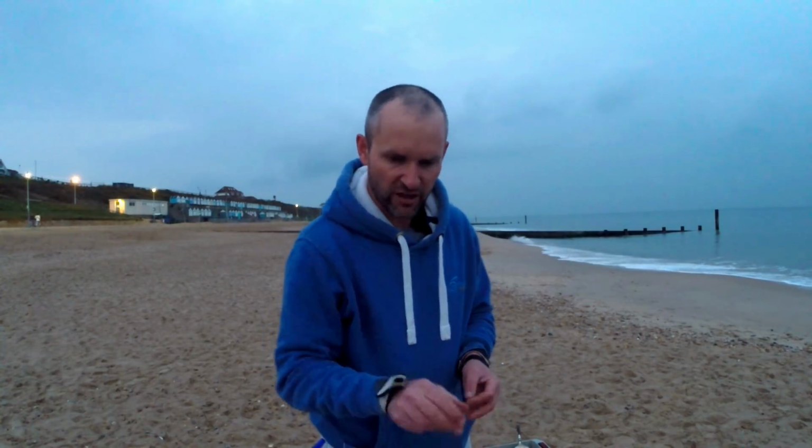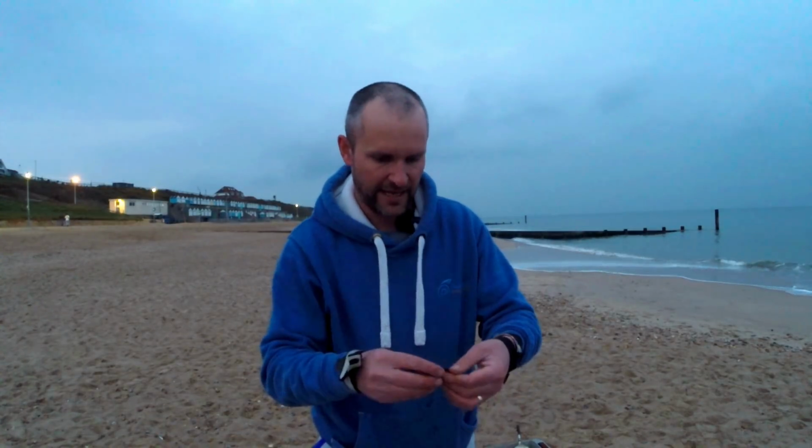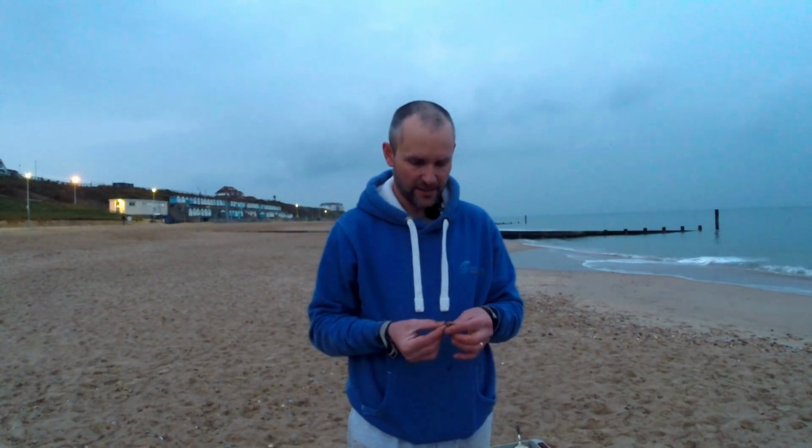Much simpler this time. The clocks have sprung forward, and we are now able to fish a little bit of extra daylight. I wanted to get down here far earlier than I actually have managed to, but I've still got a little bit of daylight to play with. So I'm just going to have a play with some Plaice. I've got a rod set up ready to go.